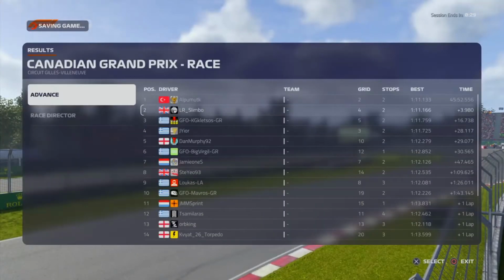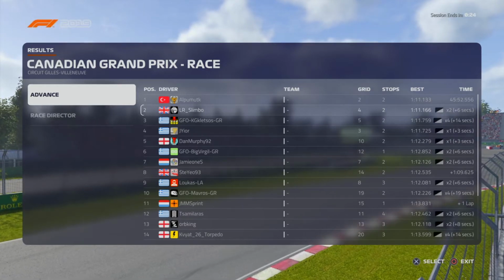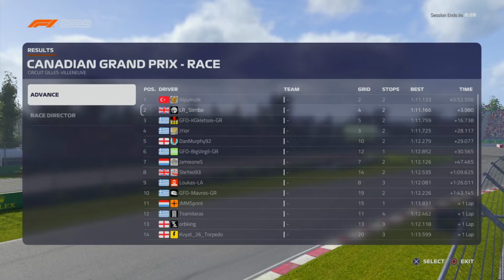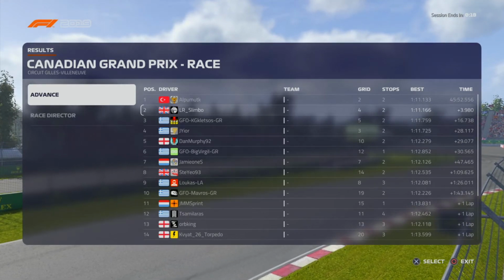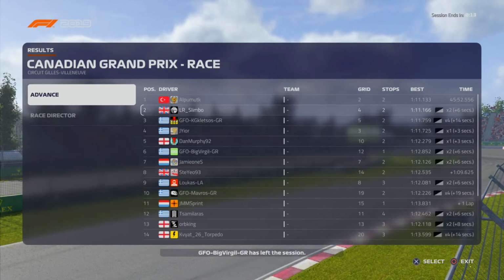So now as we look at the final standings of the race, Alpima comes through for P1 and us in P2, with Kalajias, I think that's how you pronounce it, in P3. We were just shy of the fastest lap of the race with a 1:11.166, and we're only 300ths off of that time.